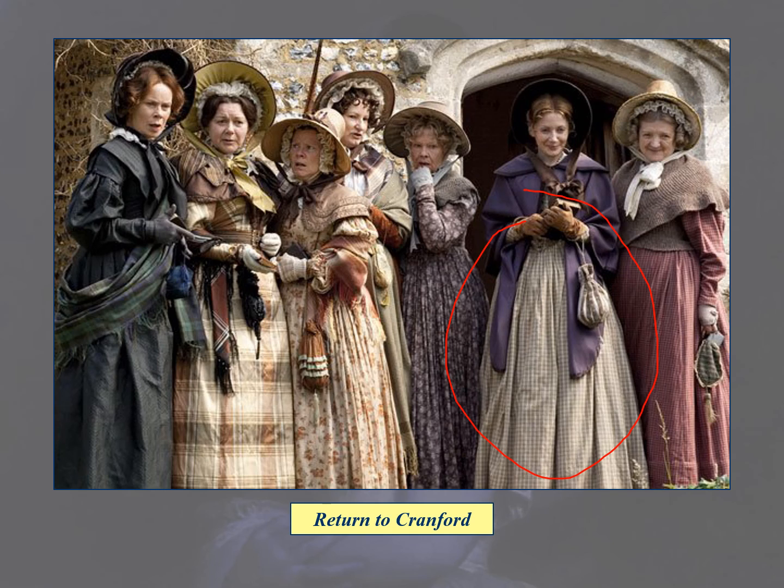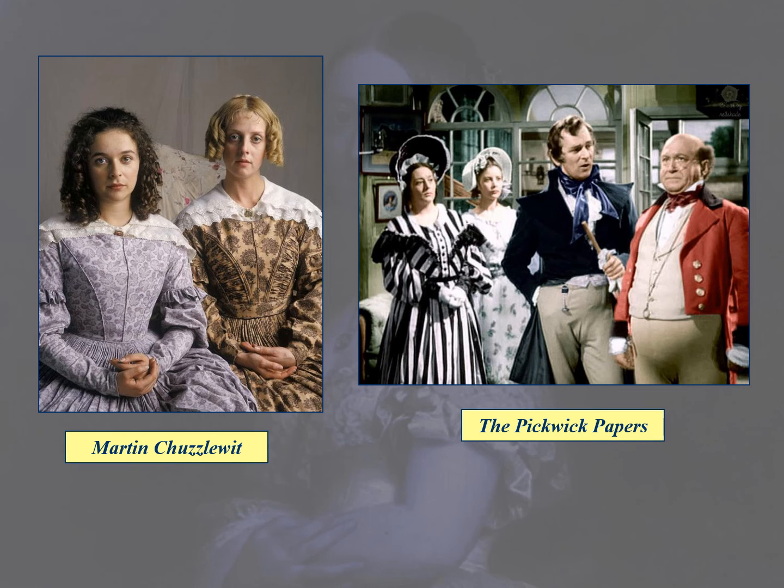Lots of coal scuttle bonnets, and straw hats. Early Dickens is all about the Romantic period, so like Martin Chuzzlewit, the Pickwick Papers, A Christmas Carol. You see here very nice dresses with fichus on them and sausage curls, and you can see some men there with a little bit of a hussar front. Watch, quizzing glass, check. Walking stick, check. Carriage dresses, check.